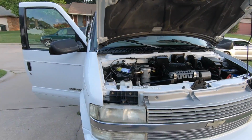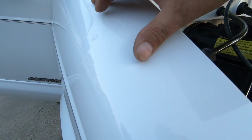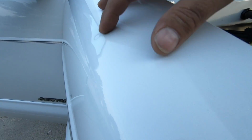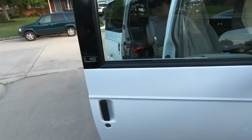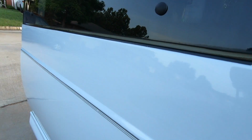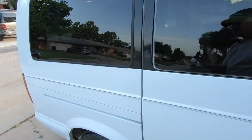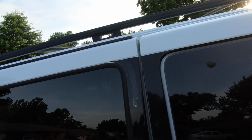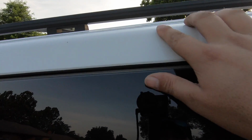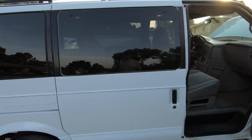And if you look carefully, you might be able to see there's one right here, right there. There's some more on the back. Because it's white, it's almost impossible to even see the hail damage, but it is there. I can't see it. There's one right there. It's almost impossible to see because the damn thing is white.